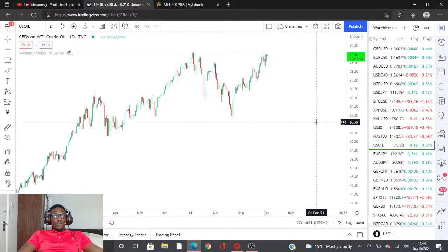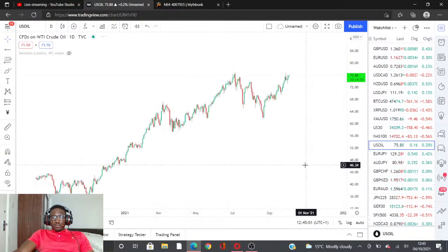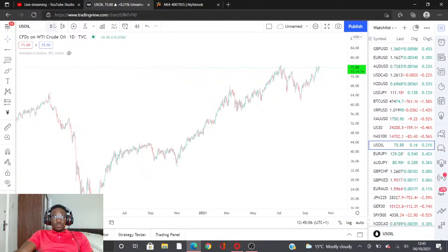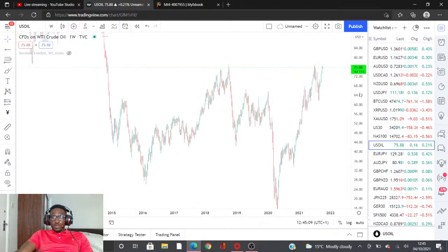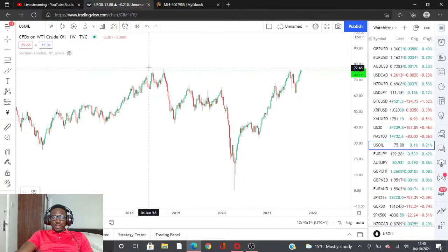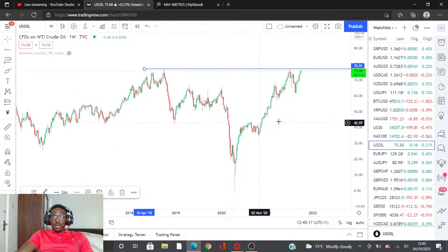So US oil. Let's look at US oil. Again, another one that's heading up. I think I've analyzed this on a weekly chart where I identified a structural level that I said we have to just keep an eye on and wait for the market's reaction at that level. So yeah, the market is right at that structural level, around 76.90. It's about 100 pips from that level currently.